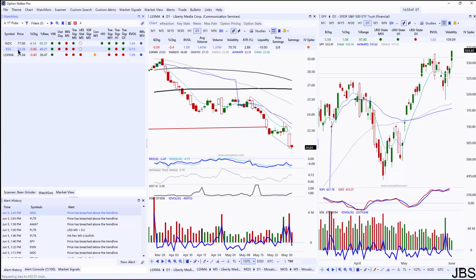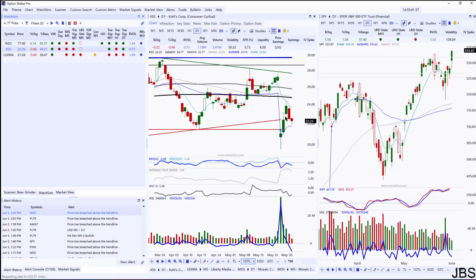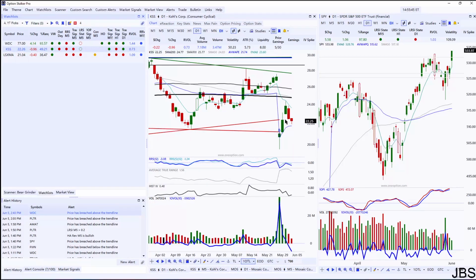So, actually close this here. So here's Liberty. It's not, here's Liberty, sorry. Here's KSS. And yeah, hit some resistance right here after it pulled back to the 8 EMA.